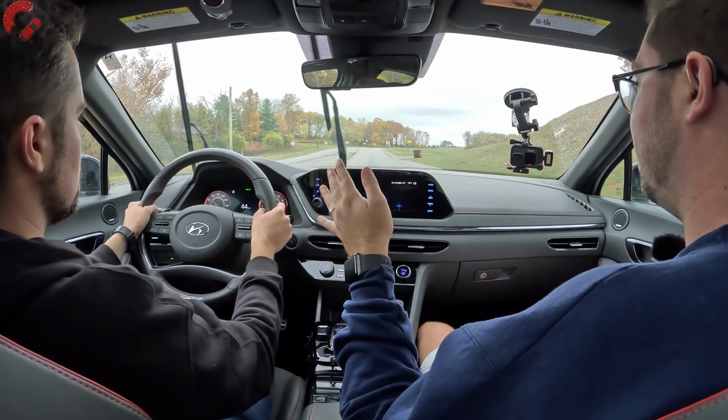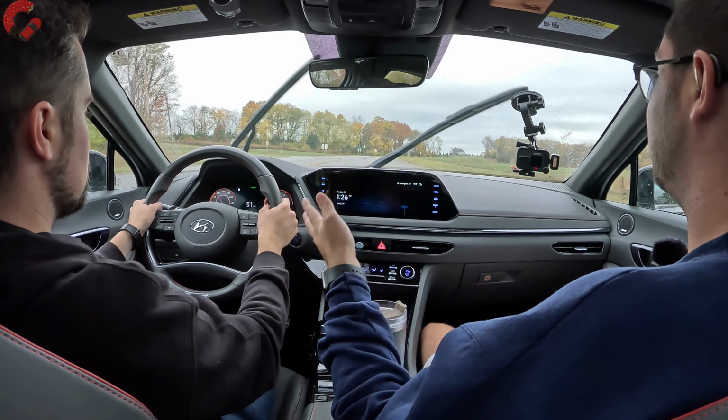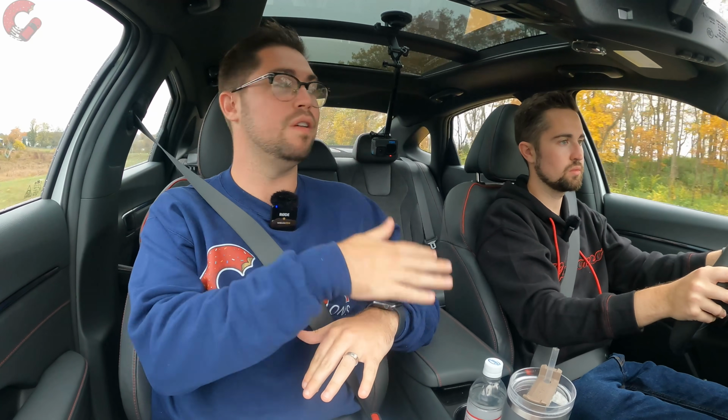23 miles a gallon in the city is not a fantastic figure for a four-cylinder midsize sedan, but the highway figure is really good. 33 miles a gallon on the highway, which we did achieve on multiple road trips that are 10-hour plus. This thing does get 33, 34 miles a gallon on the highway, and that's very impressive to have something with this amount of power that gets that highway fuel economy.